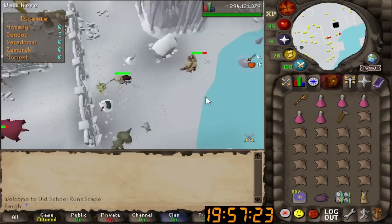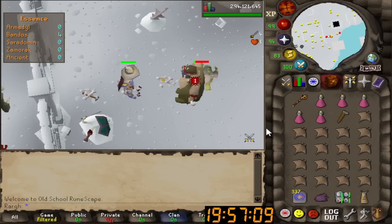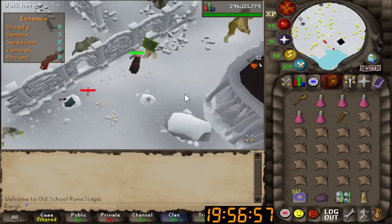Stat boosting pots, to be more specific, because we do have super restores. It just feels so empty in here seeing this inventory. I do like the simplistic nature of it though, not bringing Guthans and stuff. I guess having Blood Barrage is a little bit more intricate, but the thing is we're already maging. It's not like we're bringing a mage switch to use Blood Barrage. Mage is the main hand for heals and DPS.